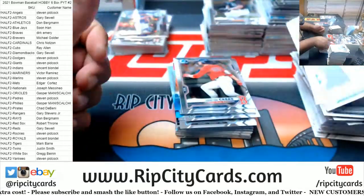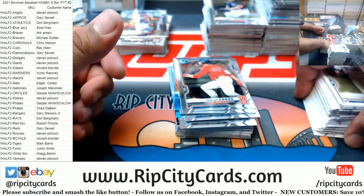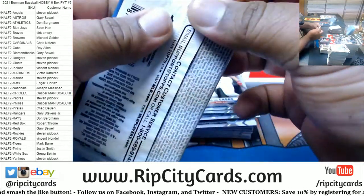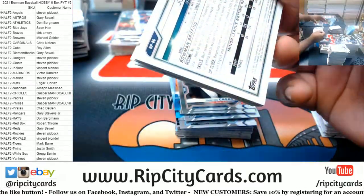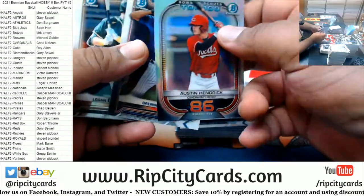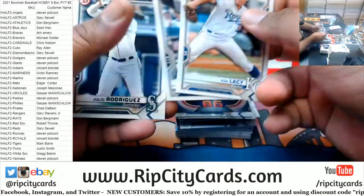Well, TCU, I've officially finished my first case of hobby. I opened up another half of Jumbo. So far I've opened a case and a half of Bowman. I've done one hobby case and half a Jumbo case.